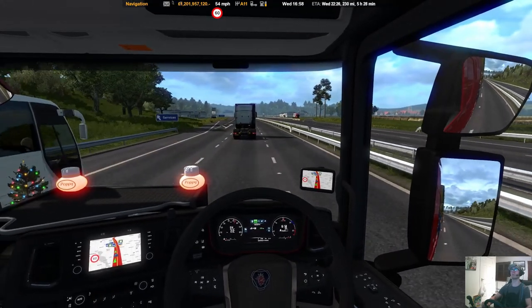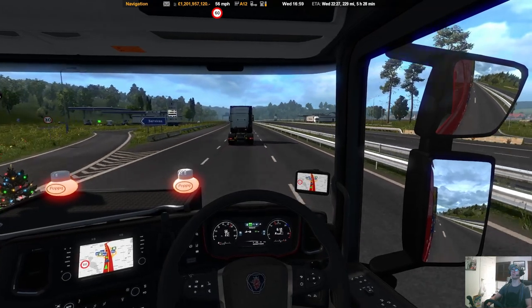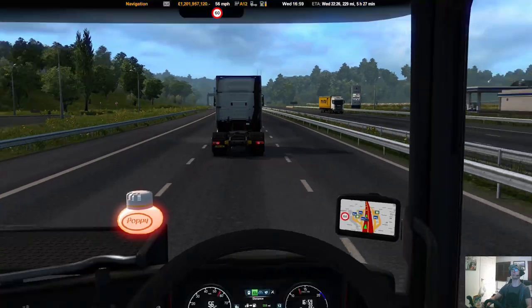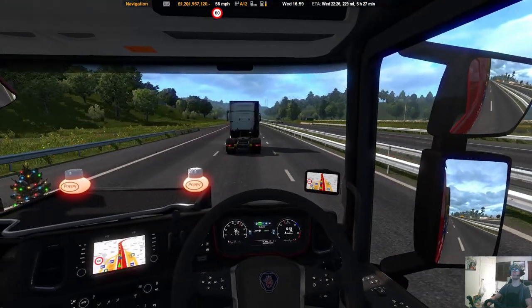As I said, guys. Oh god, was this an Actros? Yeah, it's the Actros. Oh my god, get out of the way.